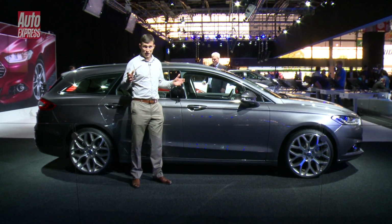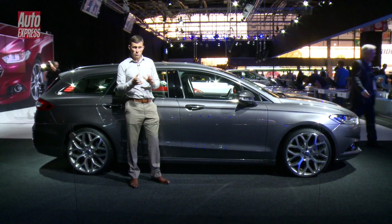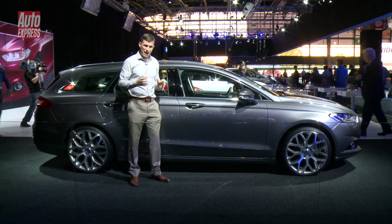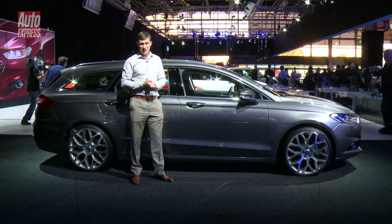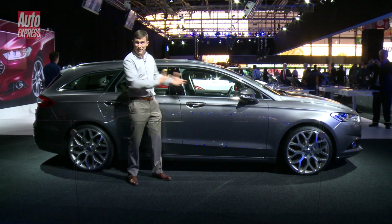Now, if you're in the market for a company car, you're probably thinking, what, Matt, tell me, when can I buy this thing? Well, it was supposed to be available early next year. Unfortunately, Ford have put the date back to about October, and if you want this estate, you're going to have to wait even longer because it won't be available until 2014, which is a bit of a shame because this is my favourite.